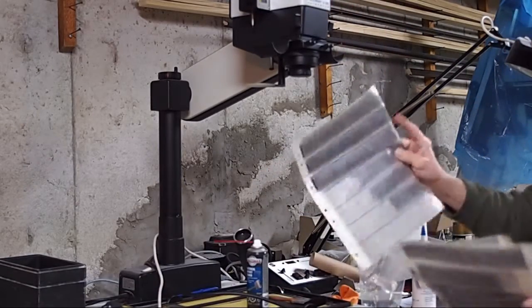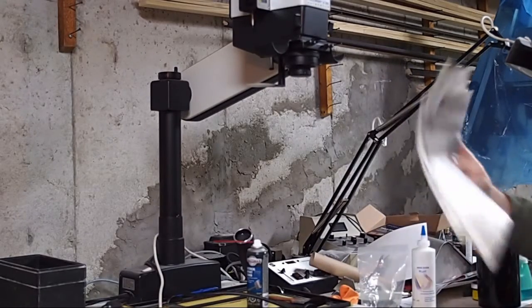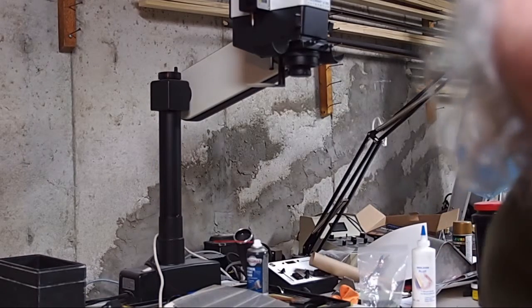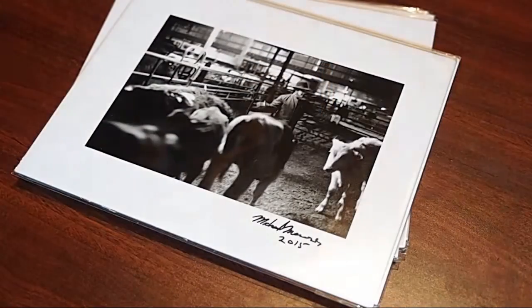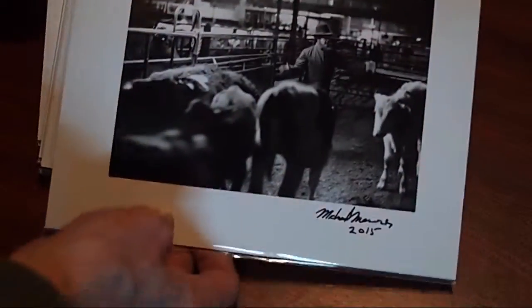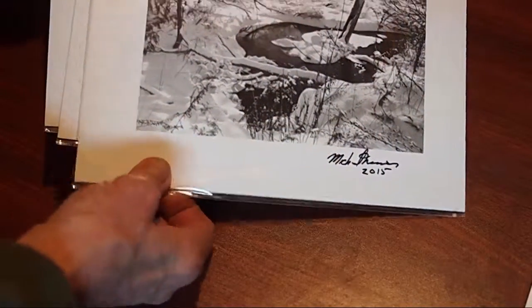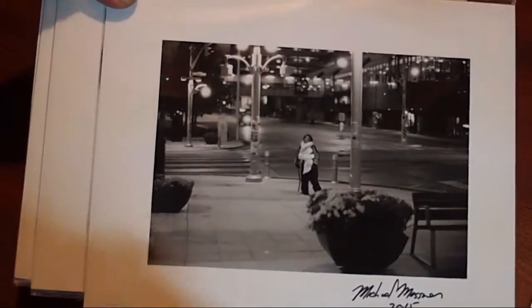Here's all 3 rolls of film that I managed to shoot in about a year. Well, now here's a few of the prints that I made in the darkroom. There's one from the stockyards early one morning. This is out in the backyard. Whoops. A little of the old style of street photography downtown.